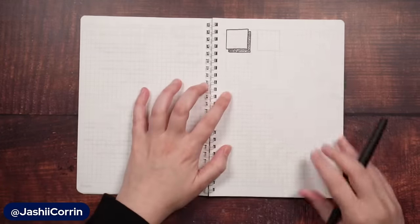And if you want to, you can color in the little bee wings. I'm going to color them in with a pale blue type color.